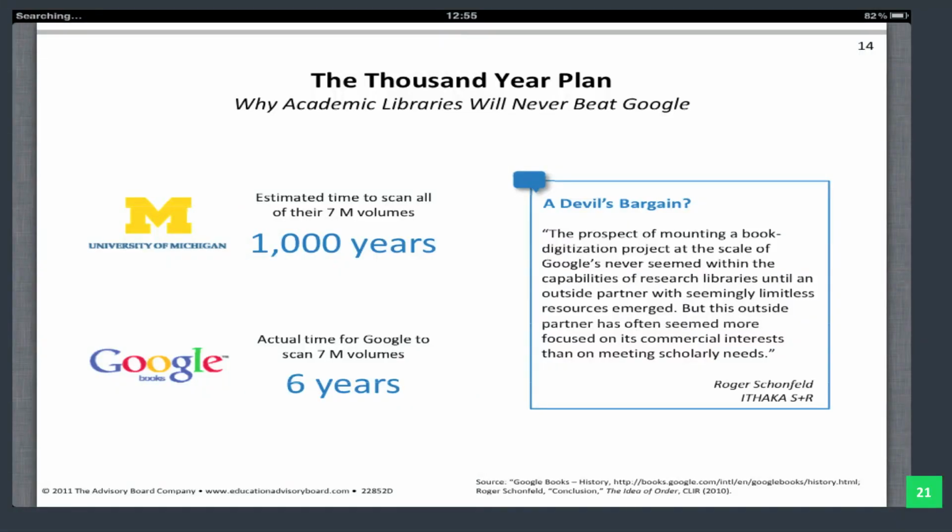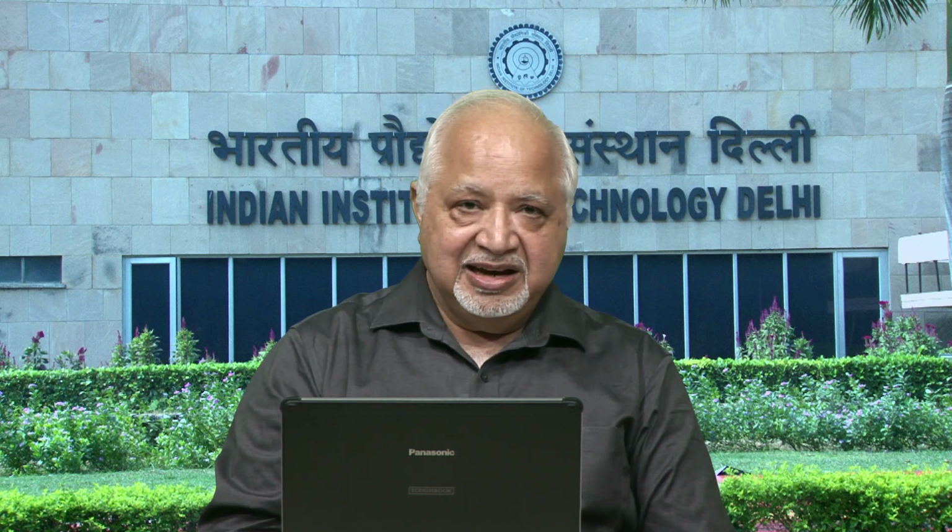Now, when this project was considered by the president of Michigan University, he said it would take 1000 years for us to digitize the 7 million volumes that they have in the University of Michigan. The actual time taken by Google to digitize these 7 million books was only 6 years. So, they have digitized 15 million books, including the 7 million books that were available in the University of Michigan.